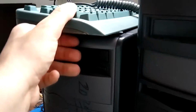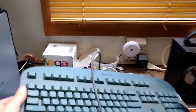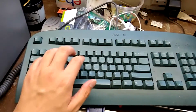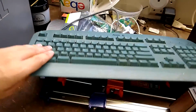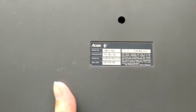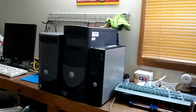And from one of the Value Villages in Charlotte is this very neat looking Acer keyboard from the mid-90s. It's a cheap rubber dome type feel, but it's a very neat looking keyboard. I wish the computer this went with was for sale there, but oh well. There's the back of it. It's not going to focus. There we go. It was built August the 9th of 1996. And so, yeah, let's go ahead and test these 3 computers while we got them up here.